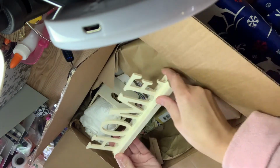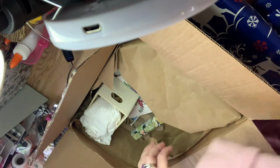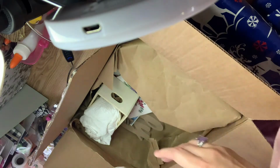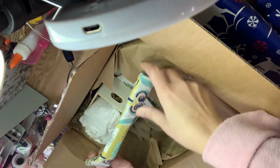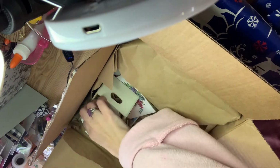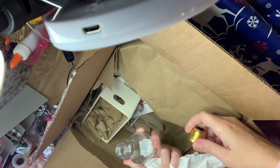Yes. Ooh, a really big home sign. I love that. Okay. Oh, here's some fabric. Okay. I think I already opened. Oh, I know what this is. That's right. Ooh. It's a light bulb that's flat. Oh, so you can unscrew this and put something in it. Like you can fill it with something.